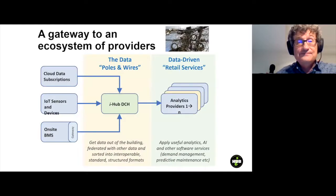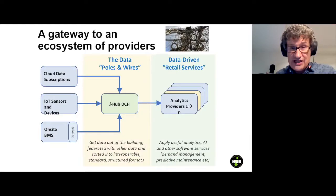Next slide. Just as another way of thinking about this, we almost consider the data as being the poles and wires of getting a whole range of different services there. The task of getting the data out of the building, federating it with other data sources, making it interoperable and presenting it through APIs in structured formats is a good chunk of the barrier that is being overcome. And then the analytics providers, the demand response providers, etc., can transact off a common source of truth. Next slide.